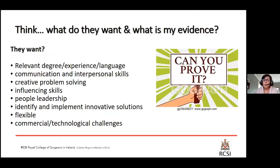So think, what do they want? What does an employer want? And where is my evidence? They might want a relevant degree, experience, and whether they need somebody with language skills or not. Communication and personal skills: we feel we need somebody with very strong abilities in communication and dealing with people. Creative problem solving, influencing skills, people leadership, identifying somebody who can identify and implement innovative solutions, somebody who's flexible, perhaps commercial, or maybe somebody who's used to dealing with technological challenges. I think we're all used to that at this stage, trying to navigate Zoom and Microsoft Teams.